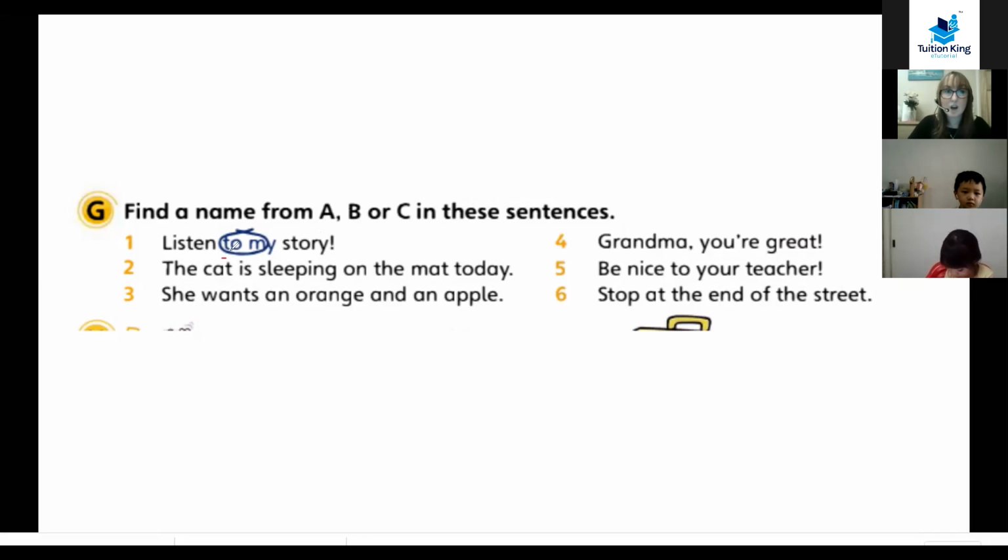So T-O-M spells Tom. So hiding in the sentence are some names. So Annabelle, can you read number two? Read the number two sentence. The cat is sleeping on the mat, and then this word? Today. Today, that's this day we're in now. So let's see, can you see a name hiding?